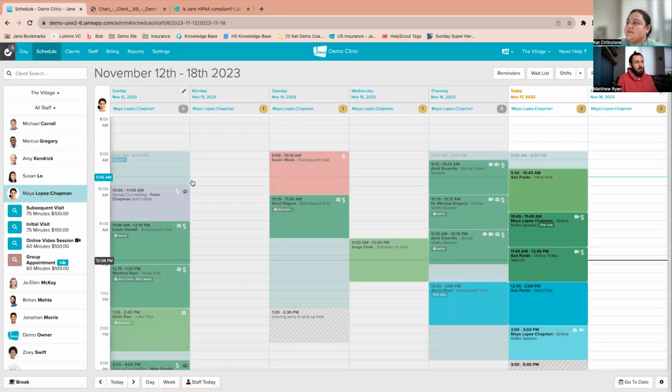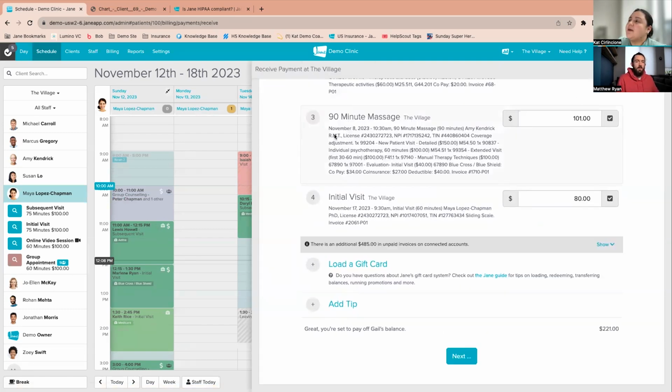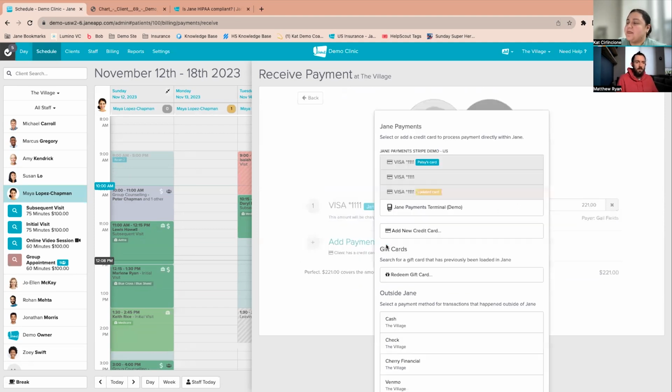So if I head into the schedule, let's take a look at what it looks like. And Gail has an invoice that needs to be paid. So if I come in and press pay, I'm going to see all of the appointments that they have to pay for. I can press next. I've got that Visa stored on file here. You can see Jane Payments right there on the label, but I actually have some further methods as well.